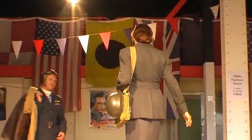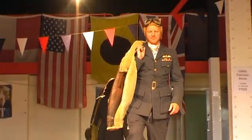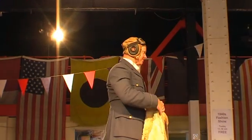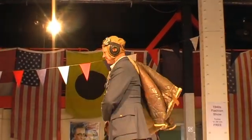Paul also wears service dress, but has swapped his customary black tie for a more informal cravat, and wears flying helmet and goggles rather than a peaked cap. Paul also sports a blue tank top and carries grey socks.